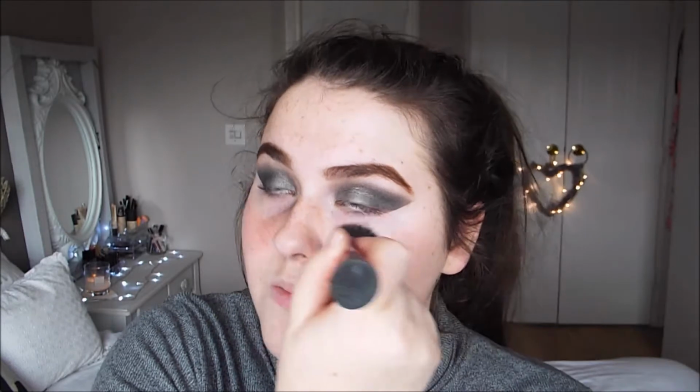I'm going to take a stippling brush just to mop up all the stuff that was left underneath my eyes, because I'm not so concerned about getting it off right now. I don't mind smudging it on my face. I'm going to go in with my concealer and my foundation right now.